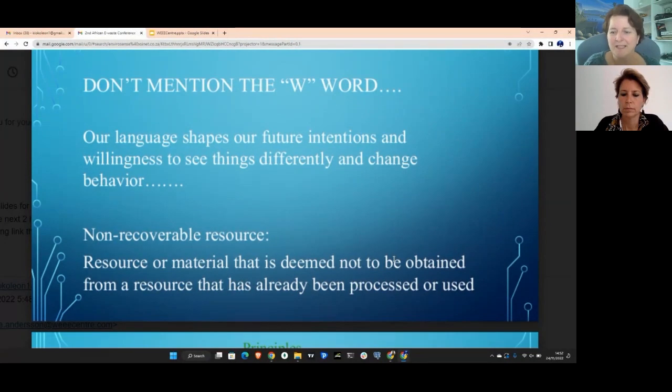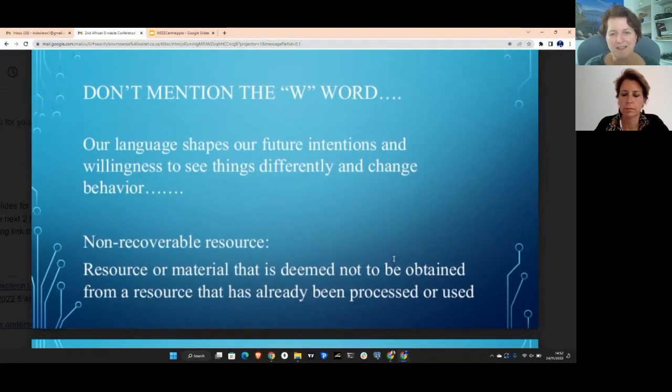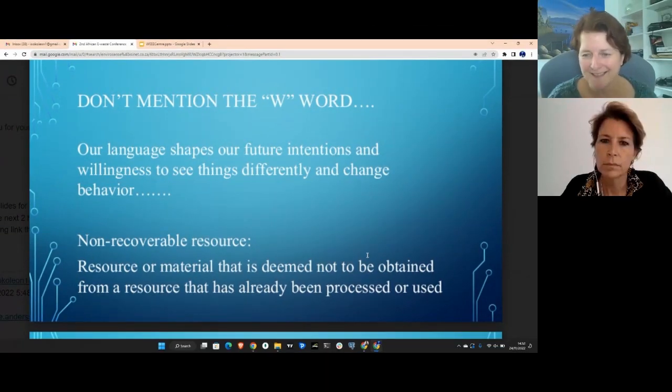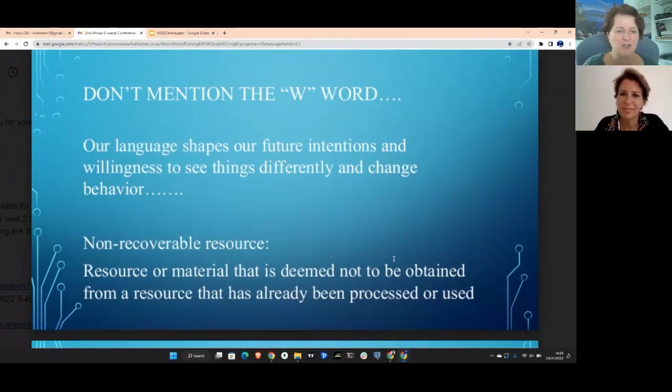What I found really interesting and also encouraging is that we made a decision to not mention the W word. And the W word in our case is waste, right? Because as long as we continue to talk about waste, our language is not changing. And I believe that our language shapes our future intentions and willingness to see things differently. And only if we really start talking differently, we will see things differently, and then we will hopefully change behavior.